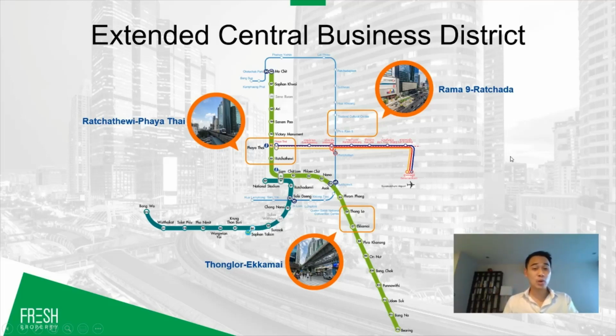Now, for those of you who know Bangkok, you might be thinking, Pierre, you've missed out a large part of the city. You've missed out so many neighborhoods, and you would be correct. So there is something called the Extended Central Business District, and what those areas are is very simple. The core central business district was getting very restrictive. So the commercial and residential developers decided to develop in areas in close proximity to the core, and they created three areas which are now very popular residential and business hubs. These are Ratchathewi Phaya Thai, Rama 9 Ratchada, and finally Thonglor Ekkamai. Let's look at each of these three areas in more detail.